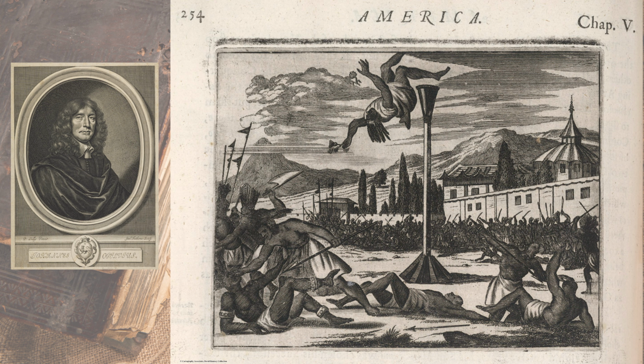Exactly. And here's where it gets even more interesting. Remember how we talked about Montanus? How he often exaggerated his depictions of indigenous cultures? Well, Ogilby, he does something similar here, but in a much more subtle way. Really? But his engravings, they seem pretty realistic to me. They are, but look closely.